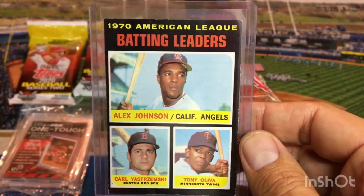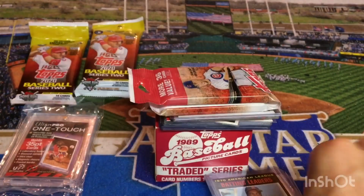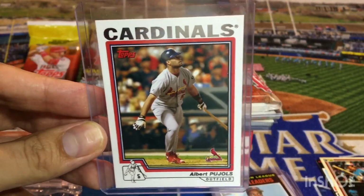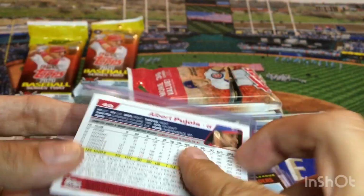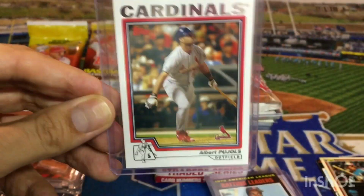Carl Yastrzemski, batting leader, 1970. Tony Oliva isn't anything to gloss over as well. And then this card, which was 60 cents, not sure how he came up with the 60 cents price point there. But Albert Pujols, I just didn't have this card, and it looks pretty cool. 2004 Topps of Albert Pujols for 60 cents.